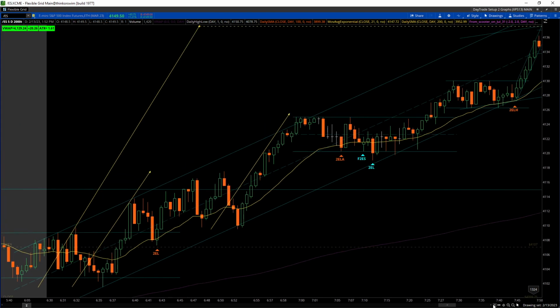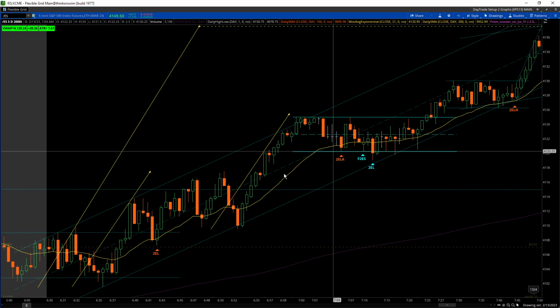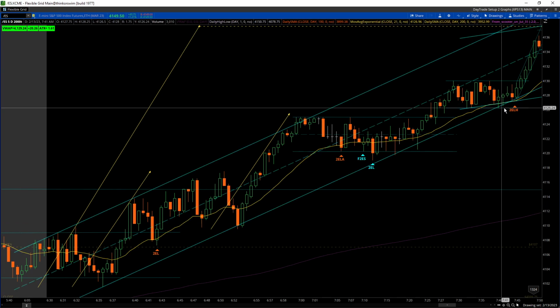Turns out it worked. It would have worked really well, but again, I don't know it at the time. I don't have enough experience to get a good feel that, hey, this EMA is holding, things are strong, don't be afraid.